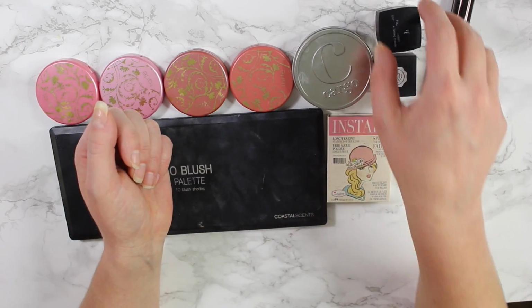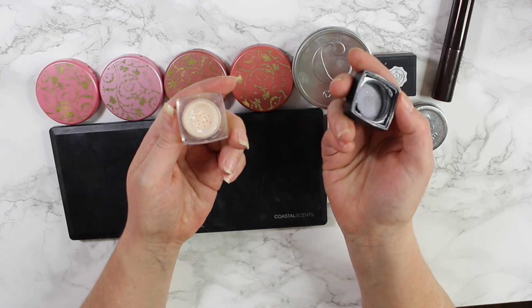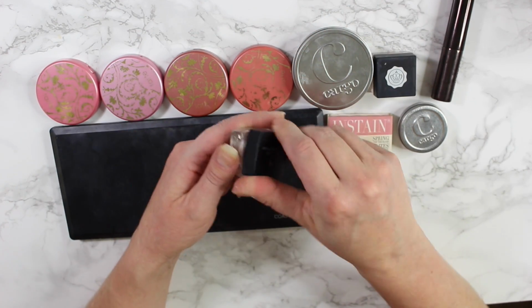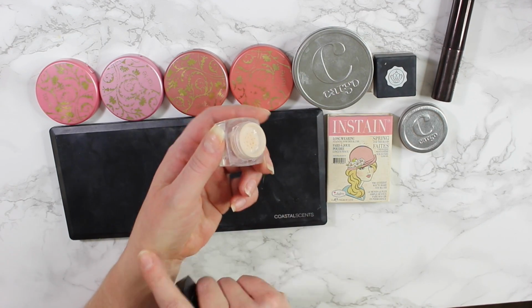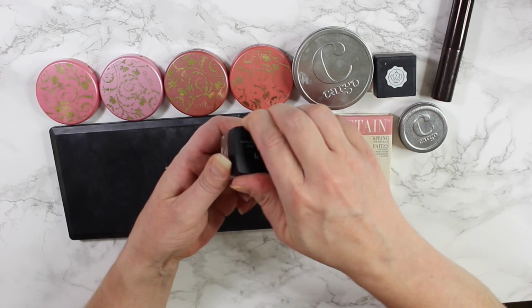I also have an under eye setting powder from e.l.f. And I find that I don't need this when I'm using the high definition powder, so I'm going to go ahead and pass this guy along. This one also has like a touch of shimmer in it, if you guys can see that transfer, and it does transfer onto my eye, so I'm going to give this guy away.